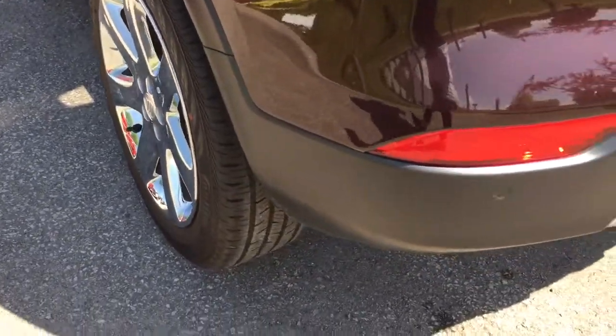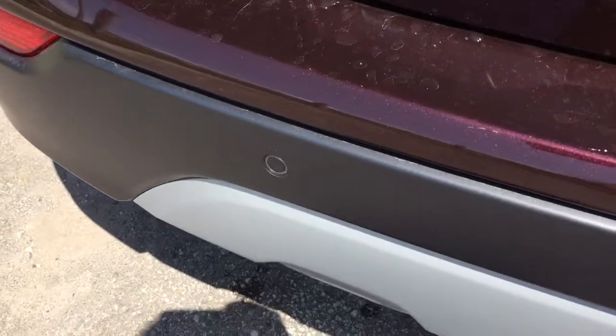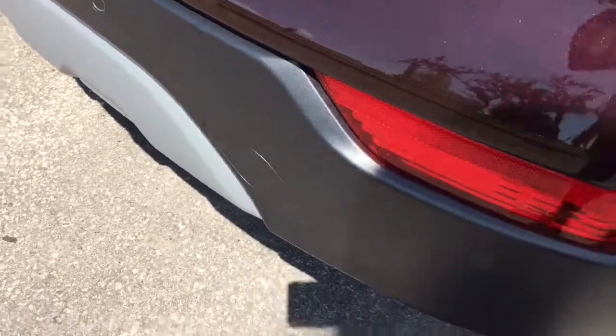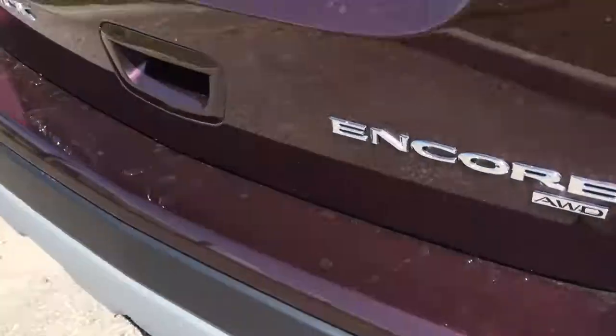Coming around the back now, lined along the rear of the vehicle are ultrasonic parking sensors, which alert you inside the vehicle if you are too close to an object as you're backing up, which is very handy if you're backing up into maybe some of those tighter spaces. You don't want to damage your vehicle.